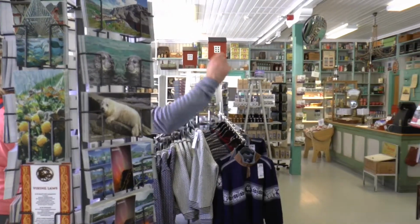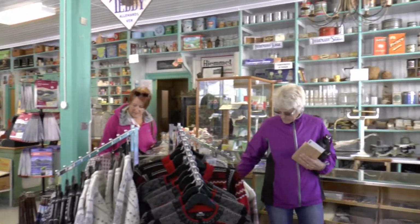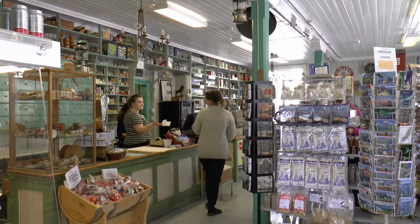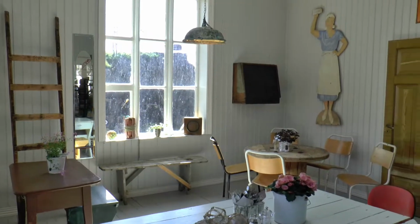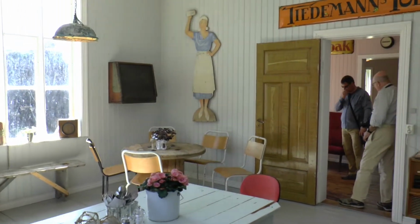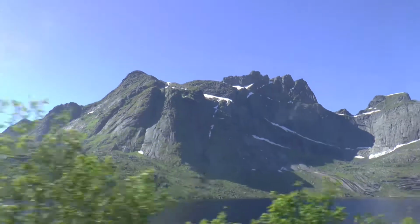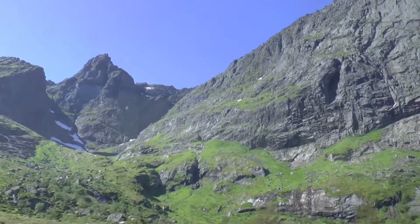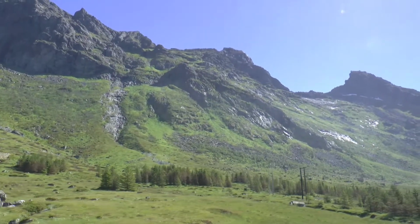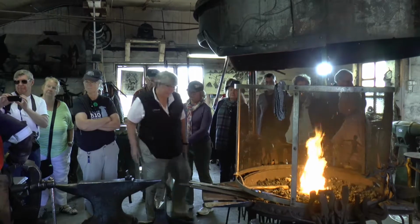The store is laid out in the traditional way, although it sells very modern, expensive knitwear and souvenirs. The shopkeeper's home is now used as a cafe. We continued across the islands, where eons ago glaciers sculpted granite mountains and green meadows. Next stop was Sund, where an eccentric blacksmith makes wrought iron cormorants.